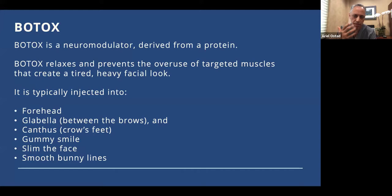For patients who suffer from gummy smiles, where too much of their gums are shown when smiling, we can use it there. We can also use it to slim the face for people who suffer from a condition called bruxism, where from clenching or anxiety, they have strong muscles. By injecting there, we can smooth and narrow the face. And we can really help smooth bunny lines. These are, again, from smiling.